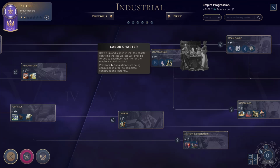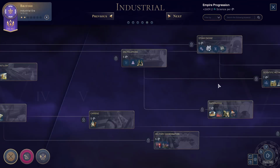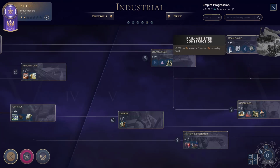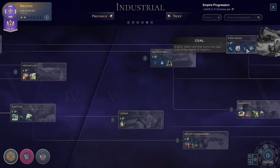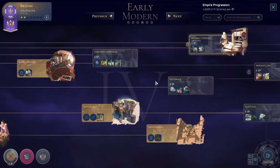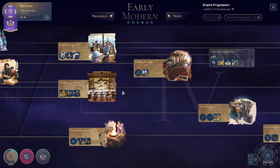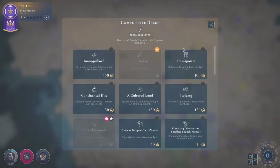Precedents, sorry. Labor charters prevent population from being consumed in order to complete constructions. Yeah, we don't really use that, so it's not really a change. Academies, we don't really have many research quarters. Okay, steam engine, a reduced makers quarters interest cost, a new colony blueprint, the access to coal, and the train station, but that requires movable typeface, which, if I'm not mistaken, is a... okay, transporter. Build a railway between 2 cities.